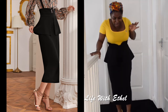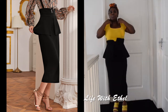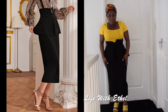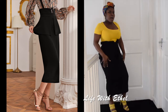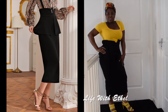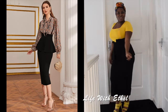So, yeah, and I combined this with a yellow top. I think I'd prefer wearing this top with this skirt, or probably with a white top, and some black heels, or you can even wear it with trainers. This goes with casual wear as well, but if you want to dress for the office, this is how you're supposed to look. You've got your scarf, and you're good to go.